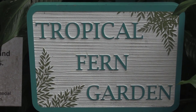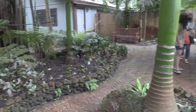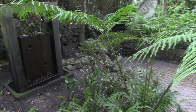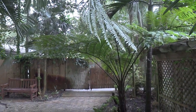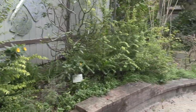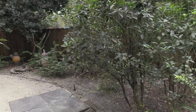Our next step to tropical fern garden. It's all various different types of ferns. Oh, that's nice. Yeah, some ferns like this one get pretty large. Got the fragrance garden. Got little sculptures all throughout. Now again, this is gonna be much, much nicer in the springtime. They have all plants that make flowers that have a really nice smell to them.